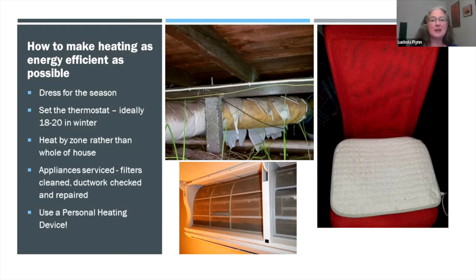So I looked under the house. I didn't even need to do anything. I just opened the hatch. And this is what I could see, this terribly torn up ductwork. Now, that is old. It's leaky. It's probably losing 50% of the heat that's being generated just through that ductwork. So it's really critically important to make sure that the unit is working well, but also if you have a ducted system, to make sure the ducts are in good condition and repaired if they're not.